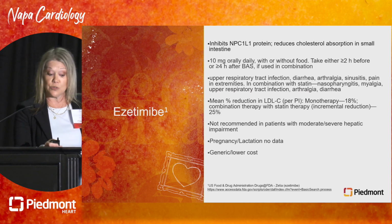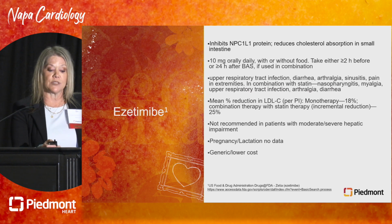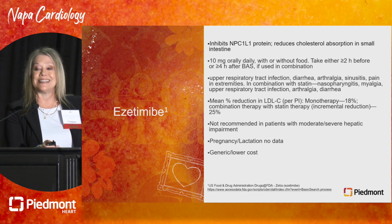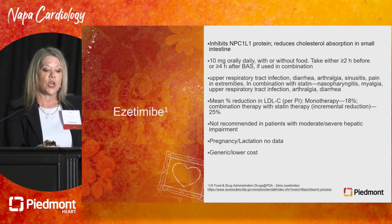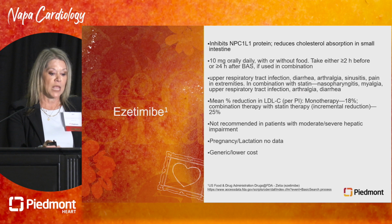It can be used in combination with your statin. So your mean percent reduction in monotherapy is 18%. When you add it to a statin therapy, you can get up to 25% reduction. It is not recommended in patients with moderate to severe hepatic impairment. There's no data with pregnancy and lactation.